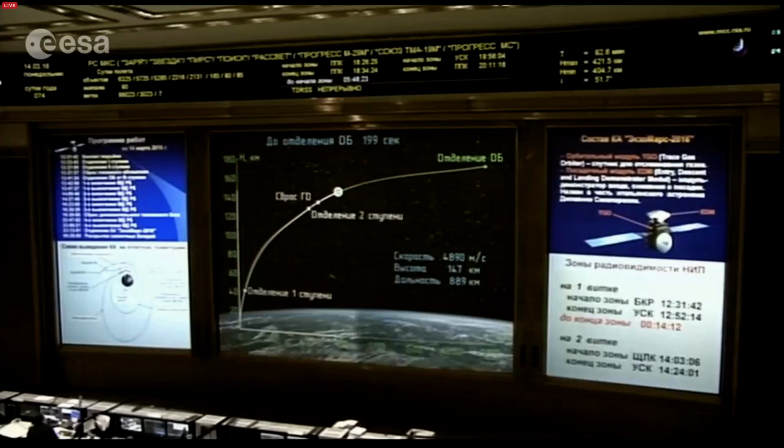Then comes the excruciating part. We have to wait for 6 hours. And sorry, did I say 2 minutes? 2 hours, and then 6 hours wait. And then will be the final burn. That will be the fourth Breeze maneuver. It will be about 8 o'clock our time by then. Exactly, it's a long day.